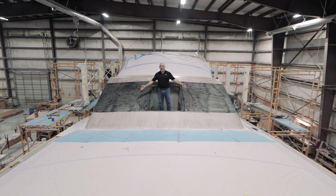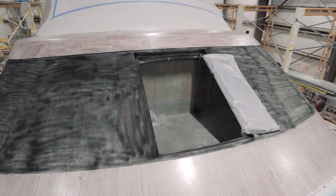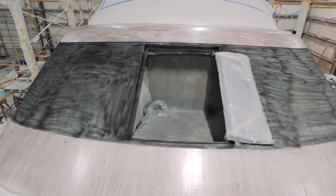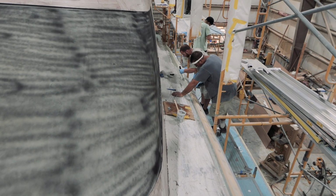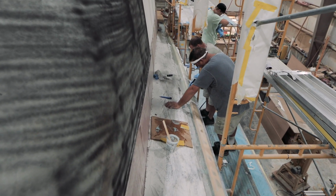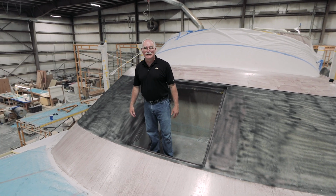So this is the foredeck of the 84-footer. We call this the dunnage locker. All of this storage will be behind a locked, secured, watertight door. Also, as you can see, the tow rail's going on. It's a lot of boat, a lot of foredeck, a lot of space. There's a lot of cool stuff goes on with it.